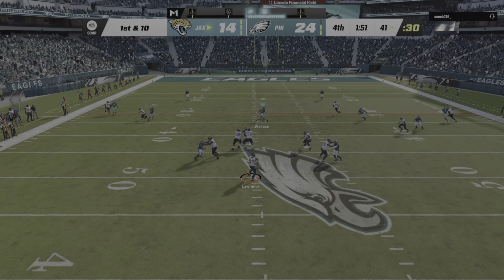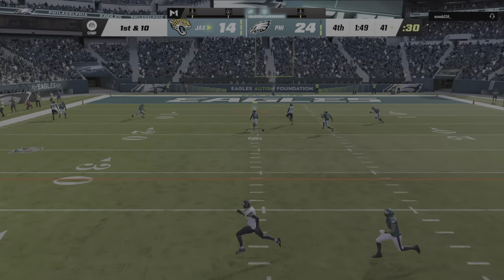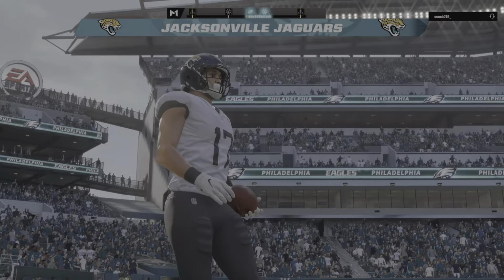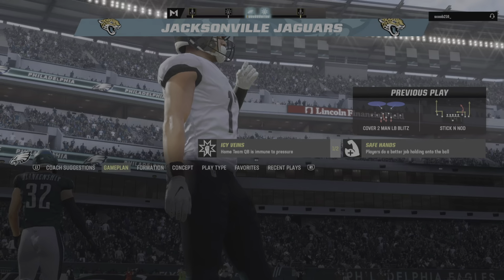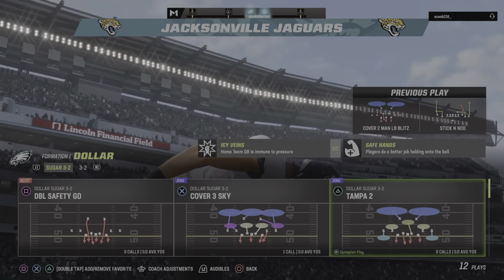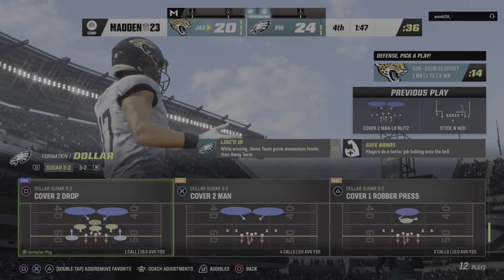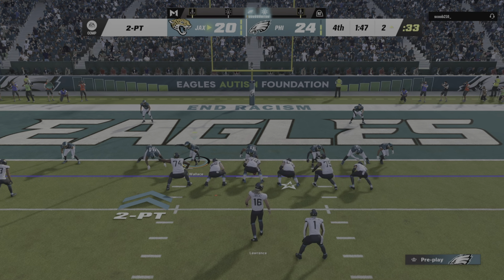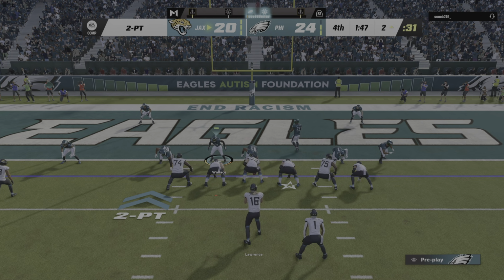Here's Lawrence, and this is taken in at the 5. Touchdown, Jaguars. Evan Ingram, his second touchdown of the afternoon. And the Jaguars have made it a one-score game again here in the fourth.